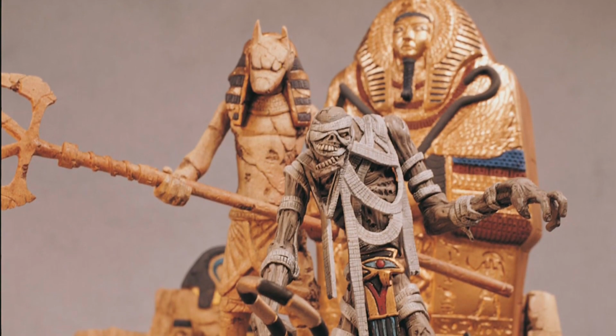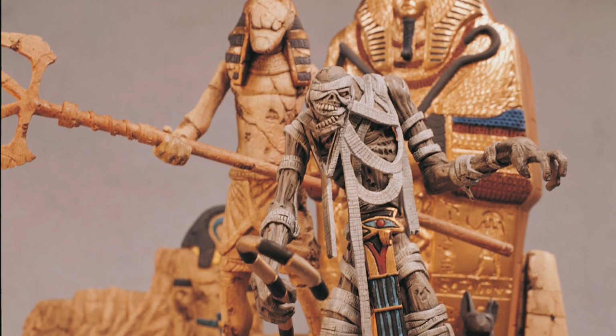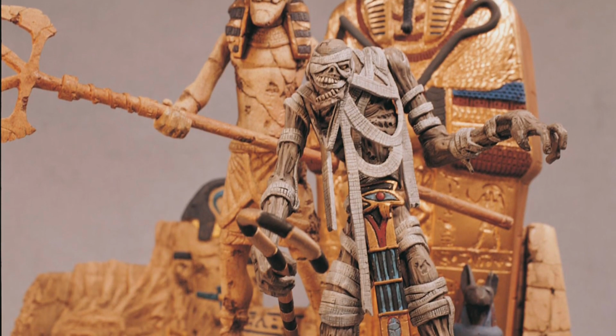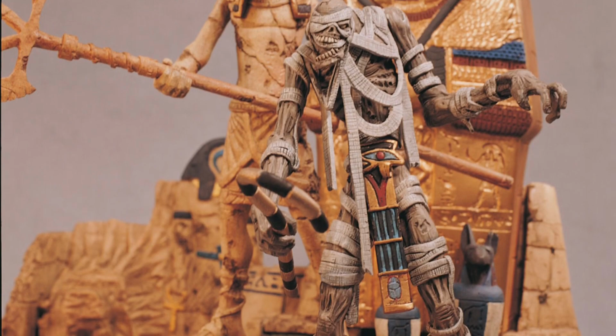I did not get this one. This is the Mummy. I'm not a huge fan of the Mummy, and I do actually like this figure, though. I like the cartoony version of it, because he does look like a cartoon, and I really do like the display that he stands on. I just didn't get that one for some reason.